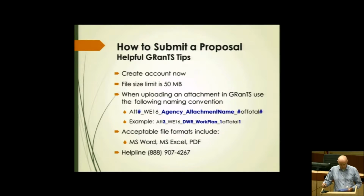Now, for each attachment, the applicant can only provide 5 total. They could only upload 5 documents to the particular attachment. So if for some reason an attachment has more than 5 documents or files, then they can use a zip folder or zip file, and then all we ask is to use the same exact naming convention for that as well.